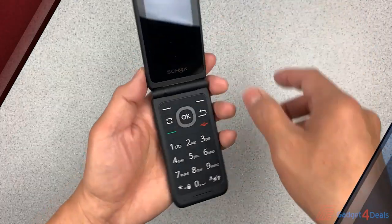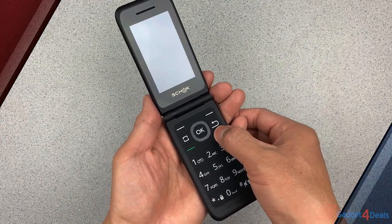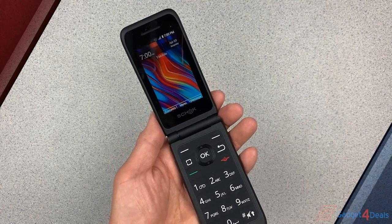Now, let's turn on the Schok Classic. To turn on the Schok Classic, press the red button for 3 seconds. Wait for approximately 1 minute to reveal the display in its full 16 million color vibrancy.